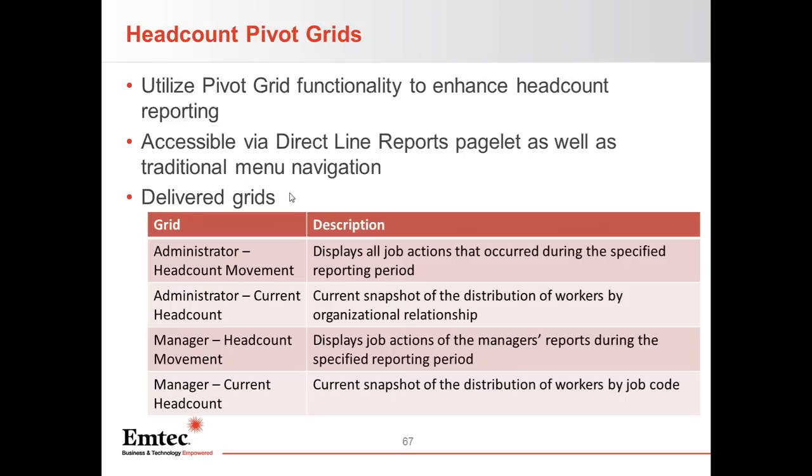Next, we have the additional pivot grids. Within HR, these are all related to headcount. So we're really enhancing the headcount reporting. That's a need that has been continuously expressed by clients to Oracle, and we've heard it numerous times: we really need better headcount reporting. With these pivot grids, there are four different types provided, and they can be accessed through the Direct Line Reports pagelet, as well as the traditional menu navigation. So when you look at that manager dashboard, you can view it directly from there.